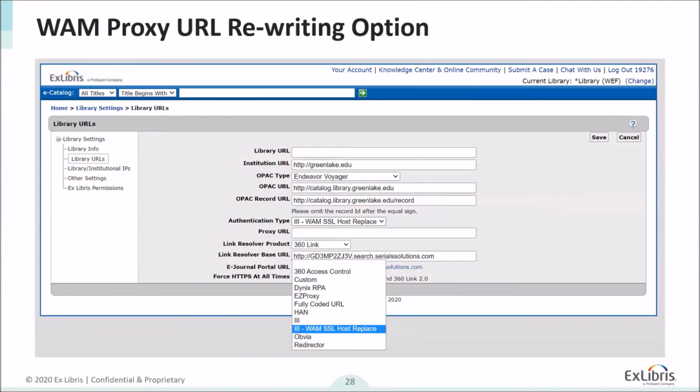Next, I want to talk a little bit about the WAM proxy URL rewriting option. The significance of this is that previously the III option under proxy URLs did not support HTTPS or secure linking. The HTTPS option requires that any dots or periods be translated into dashes in order to support this URL proxy. So when this release is completed, if you want to use HTTPS for your linking there, you're going to want to go into your library settings under library URLs and select the new III WAM SSL host replace feature.